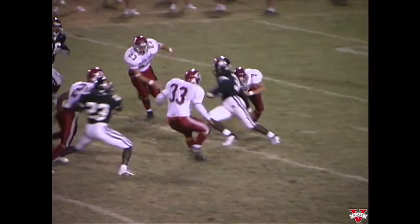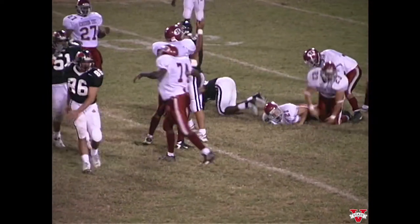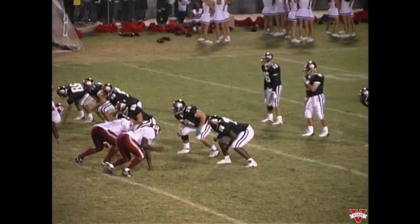Cuts it back in, trying to go outside, and they're not going to let him go anywhere. So they'll get about split receivers out. Gun busted.